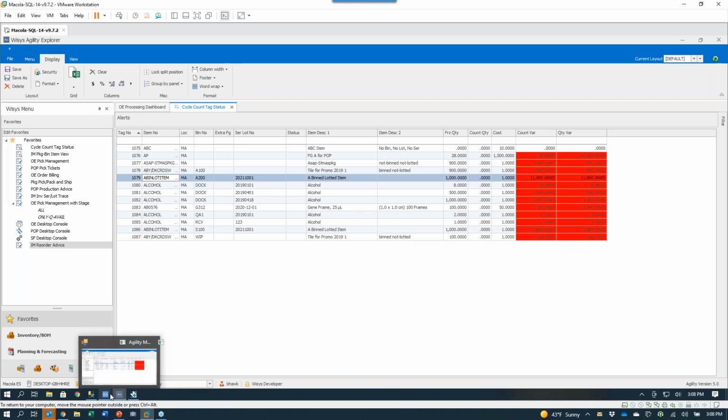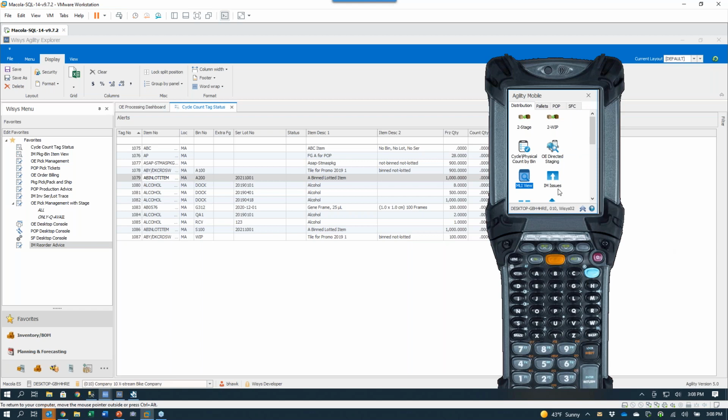So on the scan gun, I'm going to do a cycle count by bin. So I'm going to get my batch. I could scan it or look it up. And then basically what I'm going to do is go bin to bin to bin to bin to bin in that region where I'm counting, and I'm going to count stuff. It wants to know what bin I'm going to count. So I'm going to start with that bin, and it wants an item, and I need my A binned item.